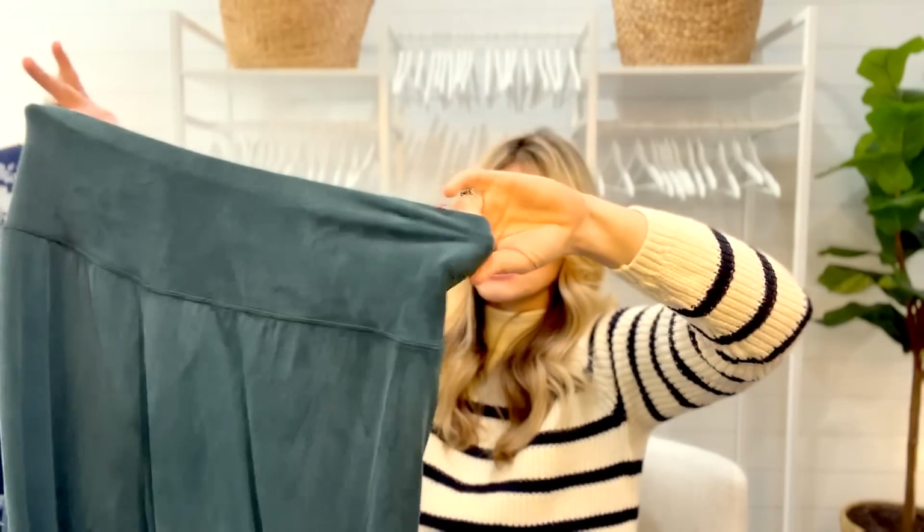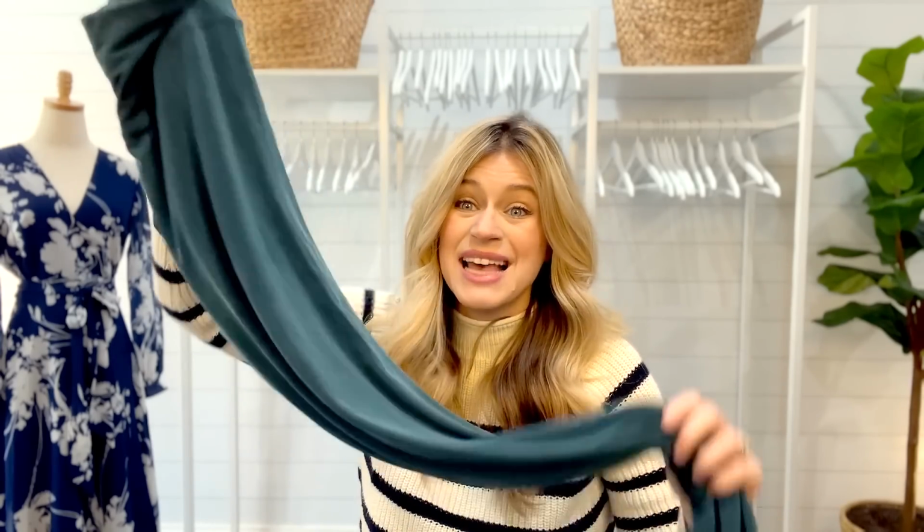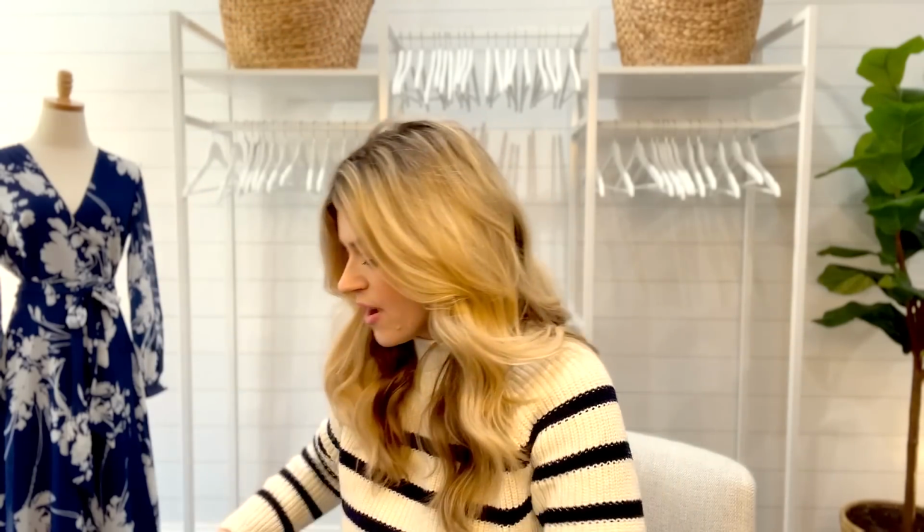They're in excellent condition. I believe I paid up for these. I think I paid like $8.99, but Eileen Fisher new with tags, I was fine with it. I'll probably list these somewhere around $60, especially them being brand new with tags. And they're in a great size. Size medium does really well. So very happy to find that piece.